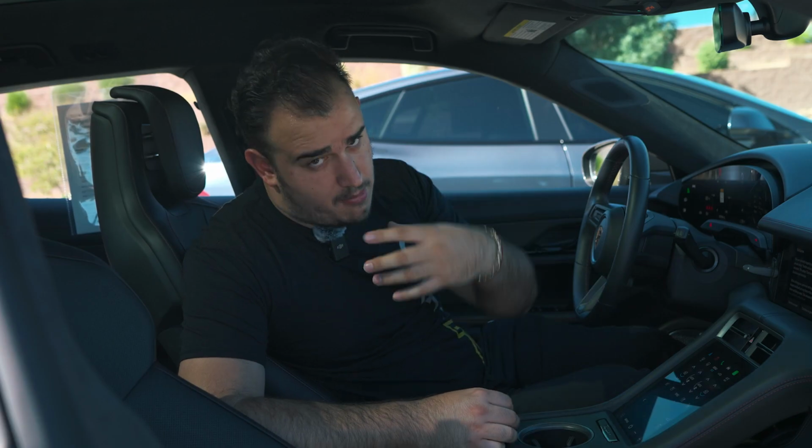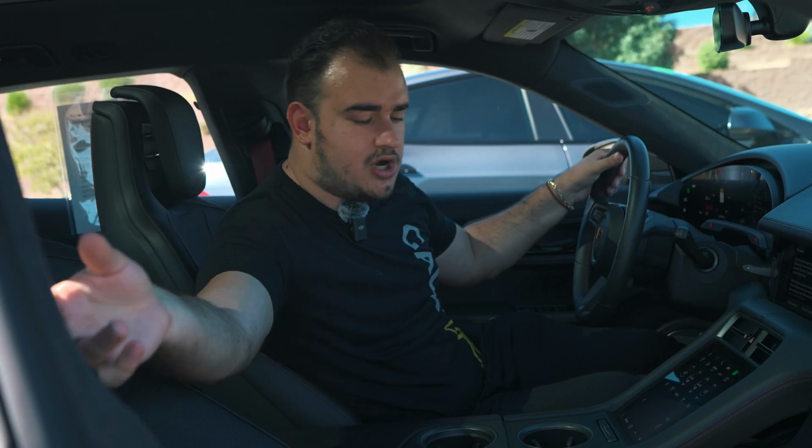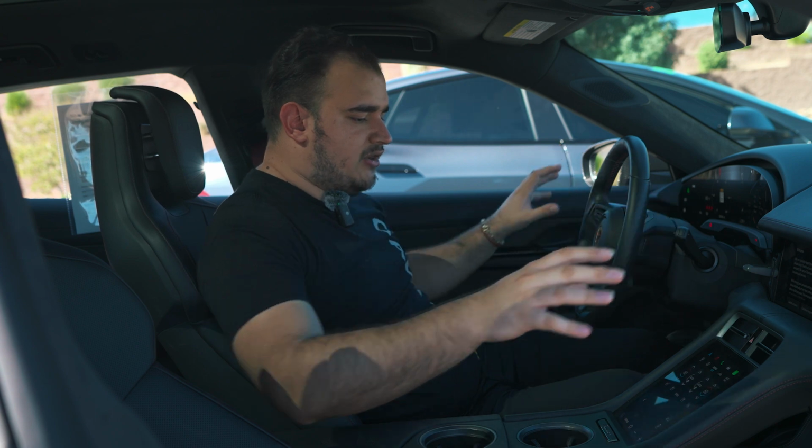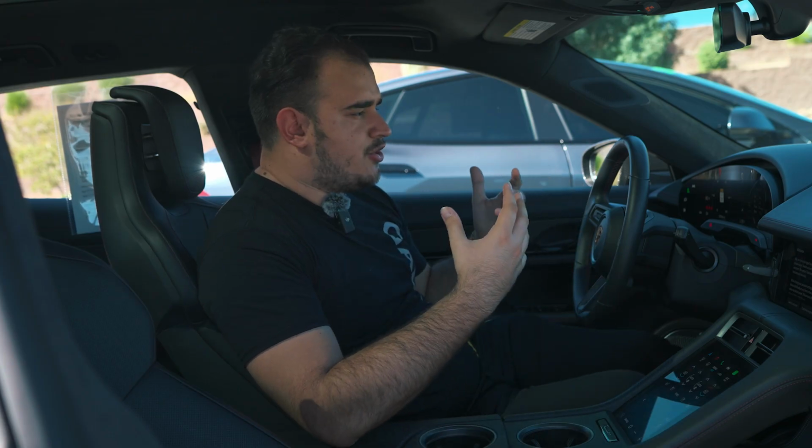You have leather stitching everywhere, and of course this one does have, again, a black interior. I would have preferred a red one, but it does have red stitching. You have red stitching on the dash, the seats, the doors, and of course you also have these beautiful red seat belts, which is awesome. Now, I do like the layout in here. It feels very cockpit-esque. It almost feels like you're in a fighter jet.